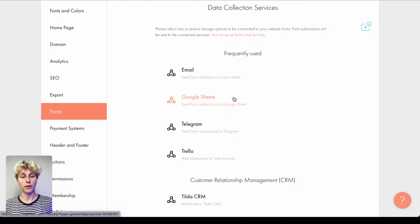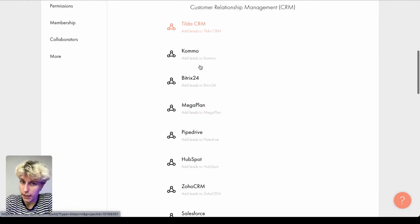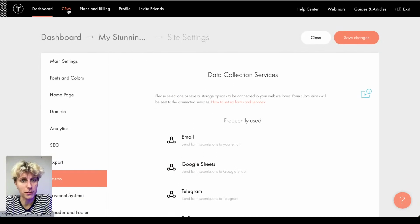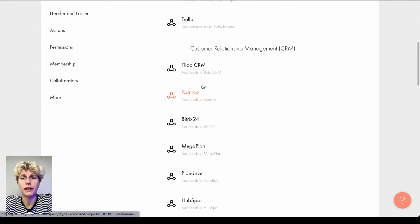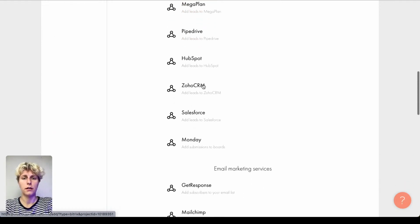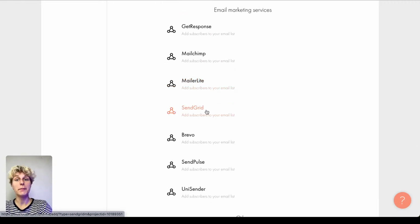the fields nicely organized as columns, and your submissions horizontally as rows. You can connect Telegram, Trello, Tilda CRM that we already mentioned in the beginning, and the Tilda CRM is always here, right? And some other popular CRM systems, HubSpot, Zoho, Salesforce, Monday.com, and also email marketing services.